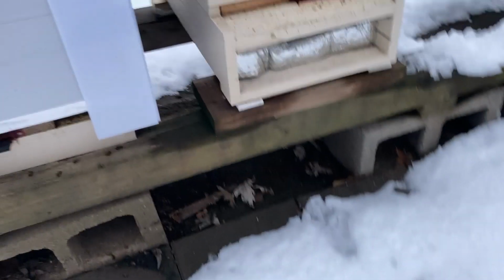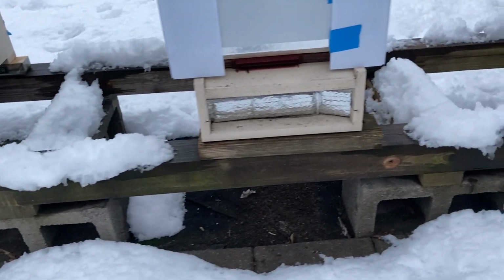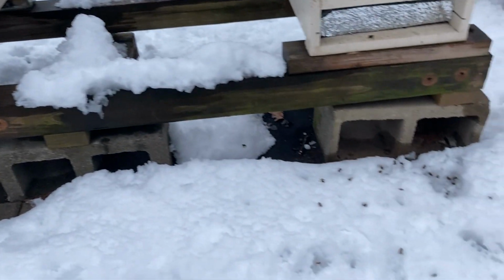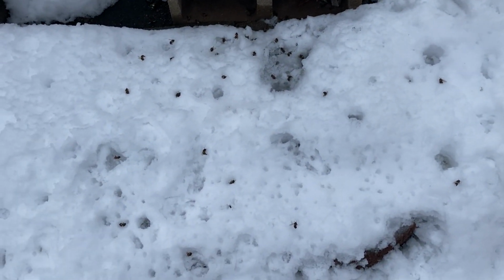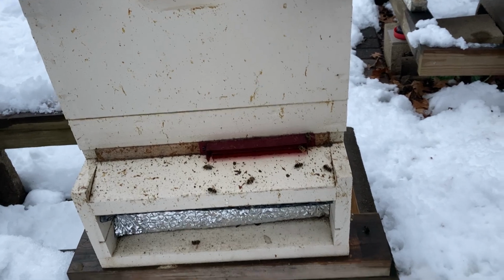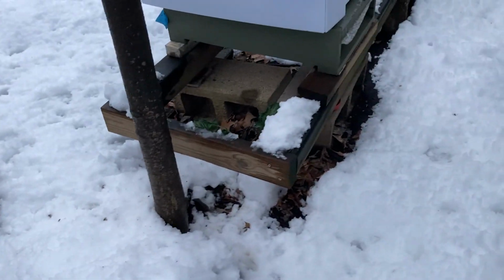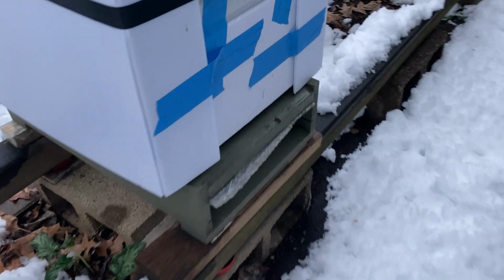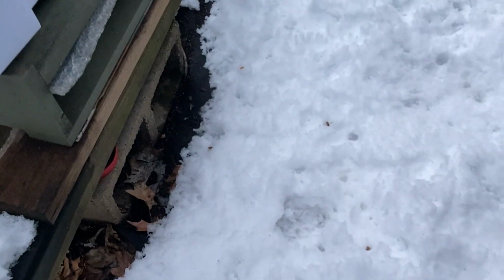Couple down here. Oh, it's slipping. This has got a fair amount that came out. I wonder why that is. Some of the entrance there. A little water on the landing board there. Just a few out here.